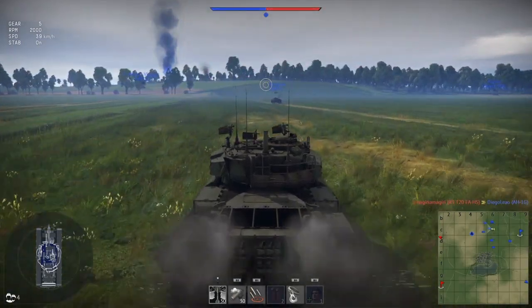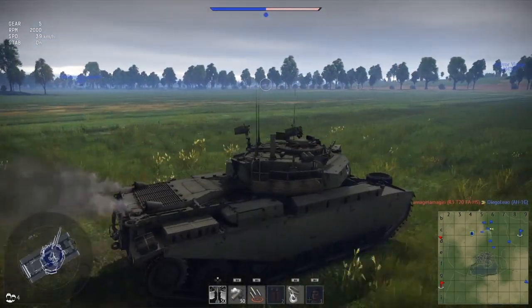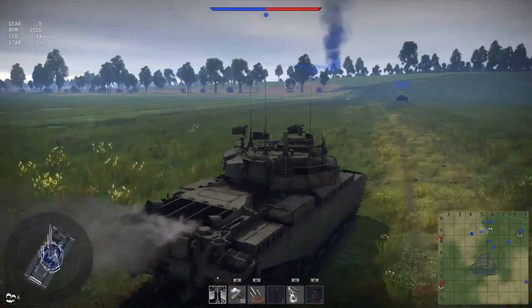Anyway, today we're taking a look at the Sho't Dalet. This is the Israeli IDF, or the Israeli Defense Forces, modified version of the Centurion.